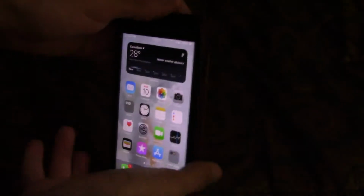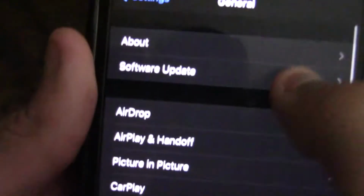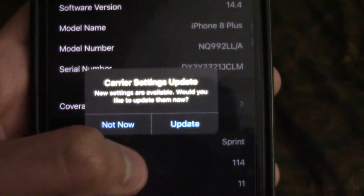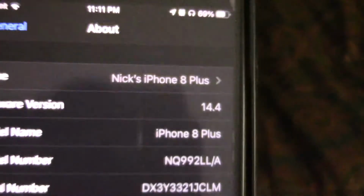So this is my 8 Plus, back in the other case. We did order an outer box today, another one. I was gonna order just a rubber, but my dad decided to go for the whole case because it was really cheap. Carrier settings available, yes, just update. So this firmware, you do see it is 14.4. I don't know why it's not focusing. There we go. So it is 14.4.